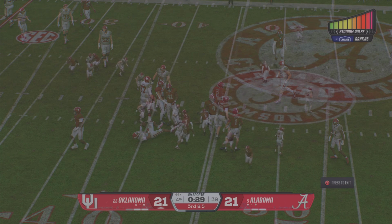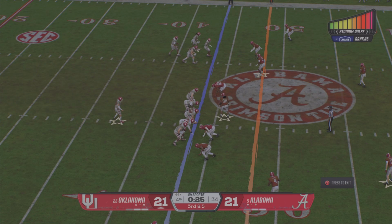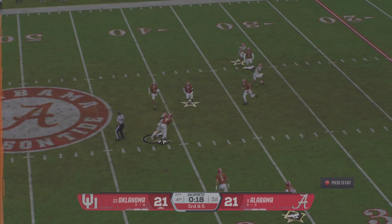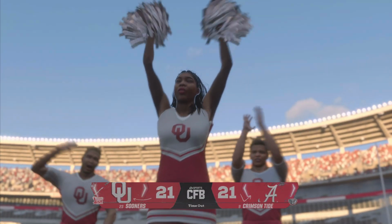To get him down quickly, not much of a gain on that completion. The clock is still running. Not to hurry up here, but it's a crucial third down. Out of the gun now on third down. Makes the throw across the middle of the field. What a catch! And a timeout taken by the offense.